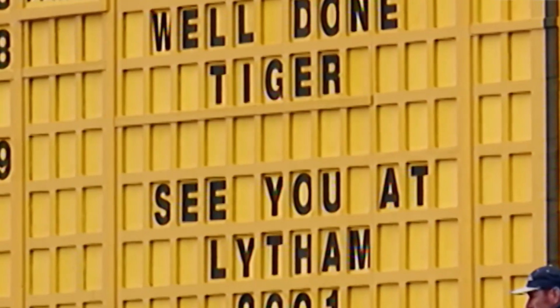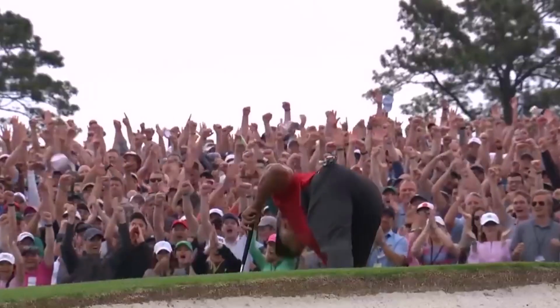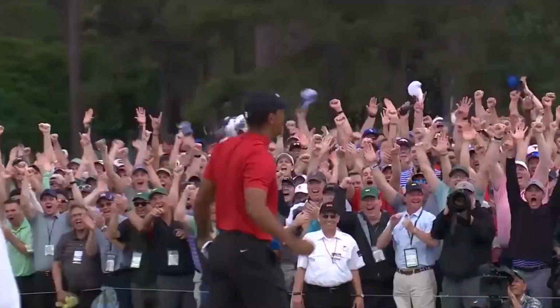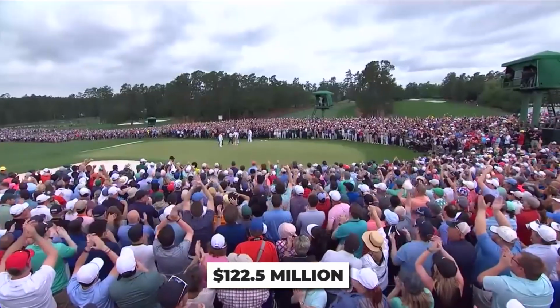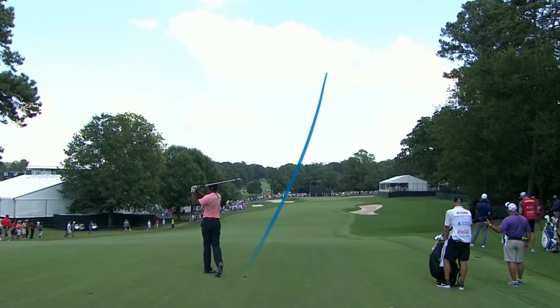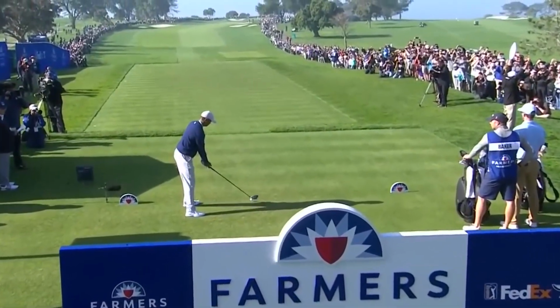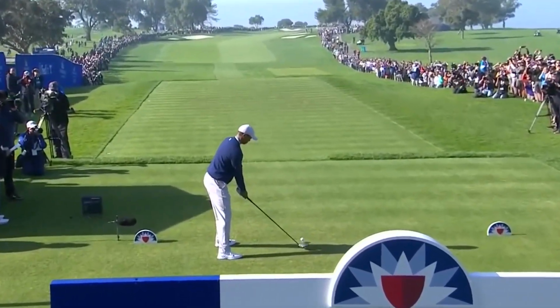And what comes hand in hand with success and fame? Yep, fortune. Over the years, he's raked in an astounding estimated total of $122.5 million in prize money alone. As applaudable as that is, Woods actually makes most of his money off the green. The bulk of his income stems from lucrative endorsement deals. Over the years, partnerships have been formed with high-income brands including AT&T, Gatorade, Gillette, Golf Digest, and Tag Heuer.